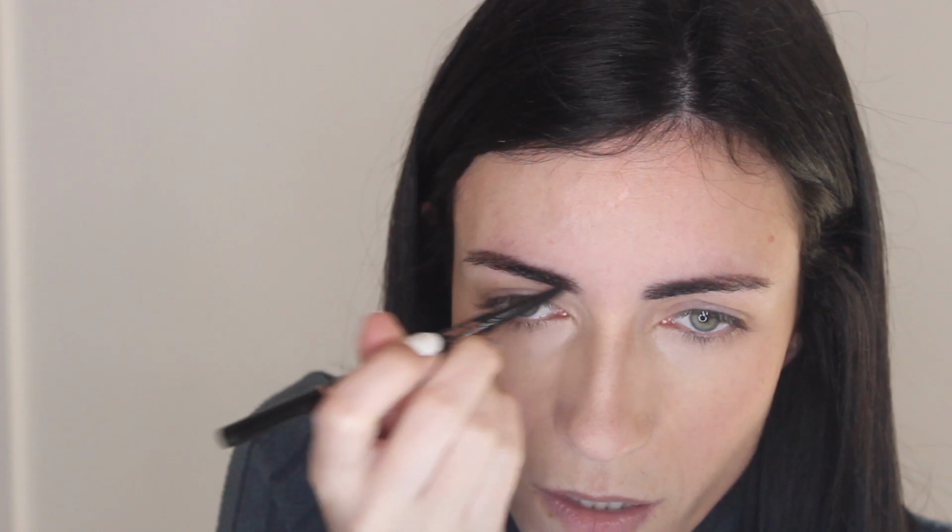And now moving on to my eyebrows, combing them with one end of my Anastasia Beverly Hills brow stick. This is the Brow Wiz. And then with the pencil side, I'm just filling in any gaps on my eyebrows to make them look a little more even, a little more straight, and then combing them once again to put them in place.